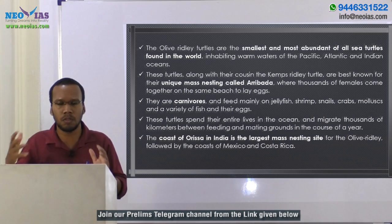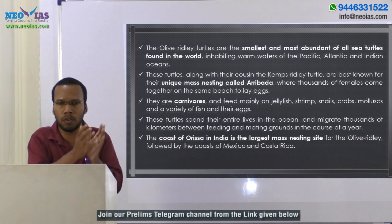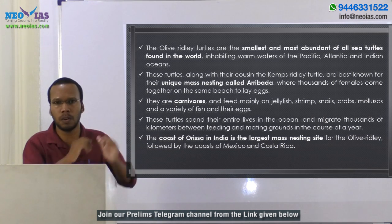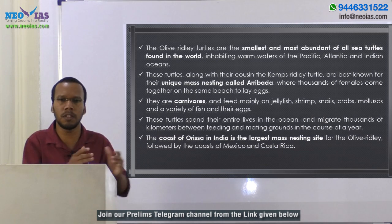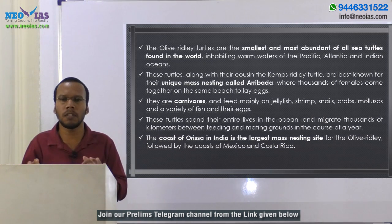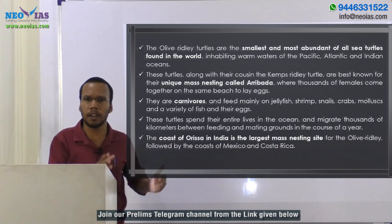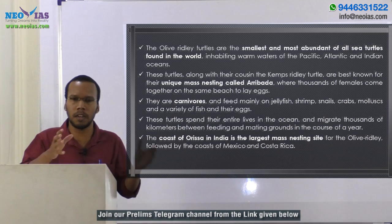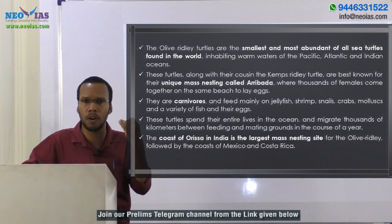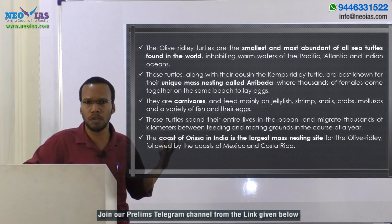Thousands of these olive ridley turtles will come to the eastern coast of India, especially to the Orissa coast. On the Orissa coast, we have the largest mass nesting beach of the olive ridley turtle, known as Gahirmatha beach. Gahirmatha beach is nearest to Bhitarkanika, which is one of the important Ramsar sites in India. Gahirmatha is also a wildlife sanctuary.